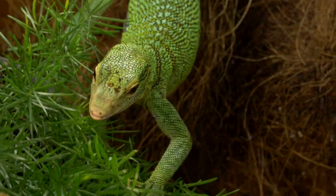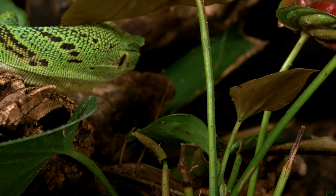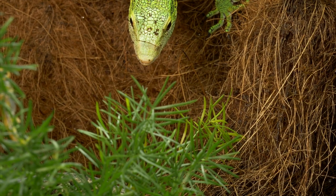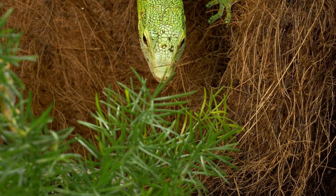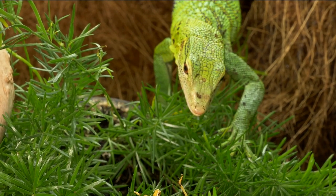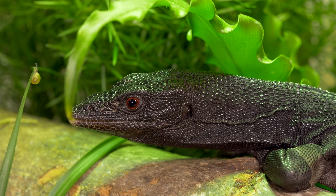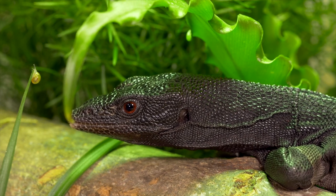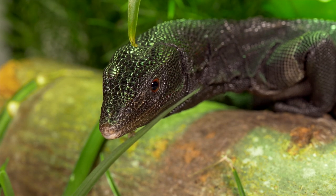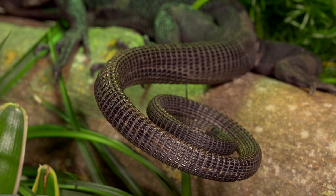The amazing green tree monitor from Papua New Guinea uses its tongue to hunt out prey, from small insects and birds to even birds' eggs. Whereas the black tree monitor also uses its wonderful tongue for tasting the air to identify food and to feed on. And it's got an amazing prehensile tail, which it uses for balance and securing itself as it's running through or climbing through the undergrowth.